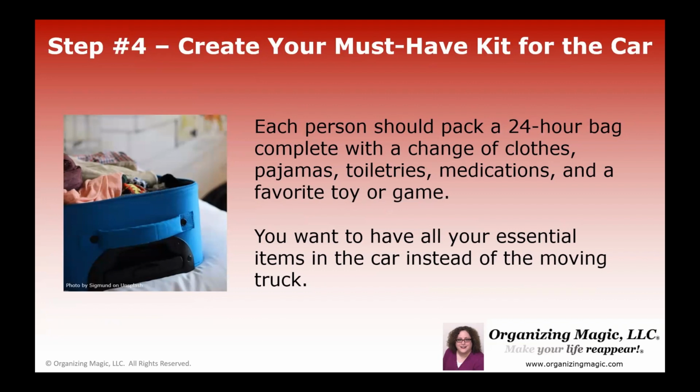Step 4, create your must-have kit for the car. So this is big for me too. I want to make sure I have my creature comforts, my most important stuff. I don't want to put onto a moving van or a moving truck. So every person should have a 24-hour bag that's got a change of clothes, pajamas, toiletries, medications, and if you're with younger children, a favorite toy or a game. You want to have all your essential items in the car, not in the moving truck, especially those medications and toiletry items.